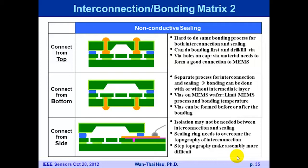One is conductive, one is non-conductive, and their bonding conditions may not be that similar. And so it's kind of hard. I wouldn't say it cannot be done. It can be done. For example, glass frit versus some utility bonding can be done at the same time. But I rarely see people do that.